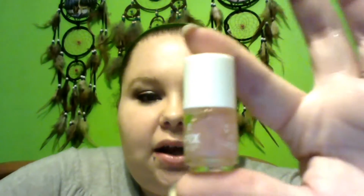And then the last thing I got is a little mini Formula X The Fix nail treatment. And I will be using that. I was really excited to get a little mini nail polish from them too.